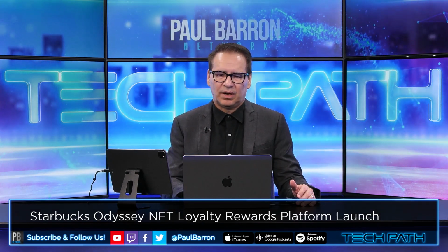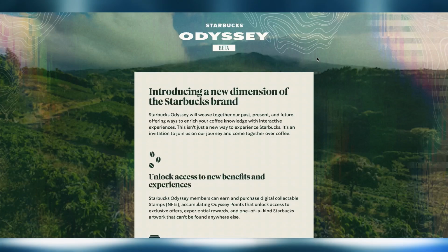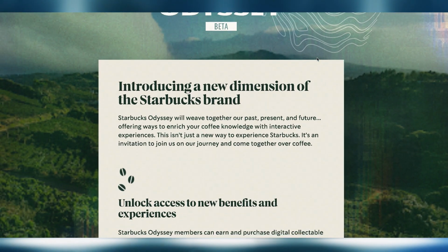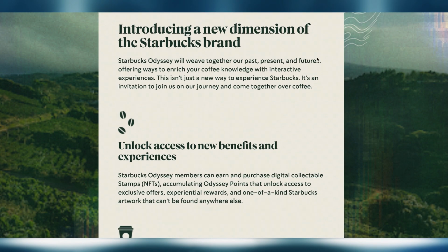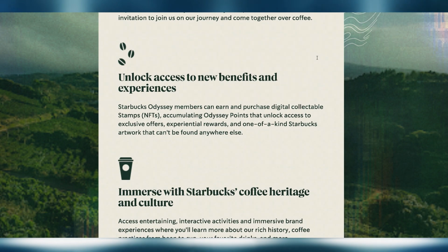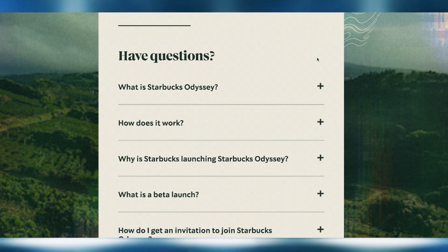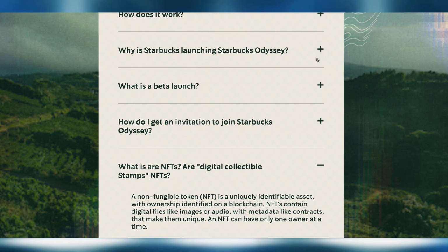I want to go to the Odyssey page, which is the beta, and I'll zoom in on a little bit of this right here. So this is kind of the introduction of the new Starbucks dimension of the new Starbucks brand, access to new benefits and experiences. You can join the wait list there. And if you run down, you can kind of see a few things here.